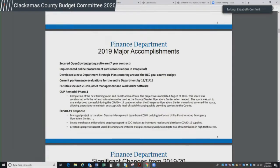I'd like to commend Jeff and his team. They did a remodel at the CUP building, which provided a quick response to the EOC needing a larger space. I think they did it in 16 hours or less? That's correct. We got them over here, moved in and operational. Yeah, that was incredible. It was awesome. So really appreciate the effort of you and your team, Jeff.